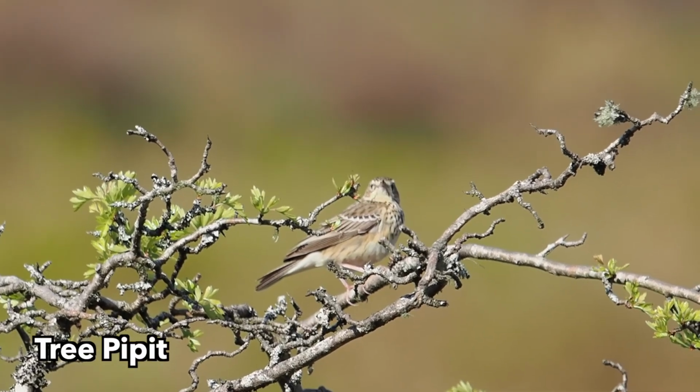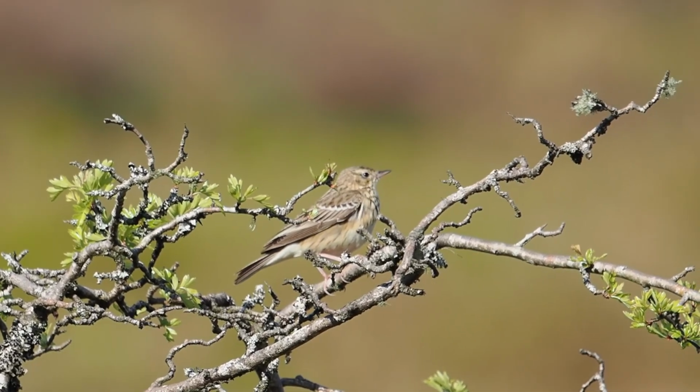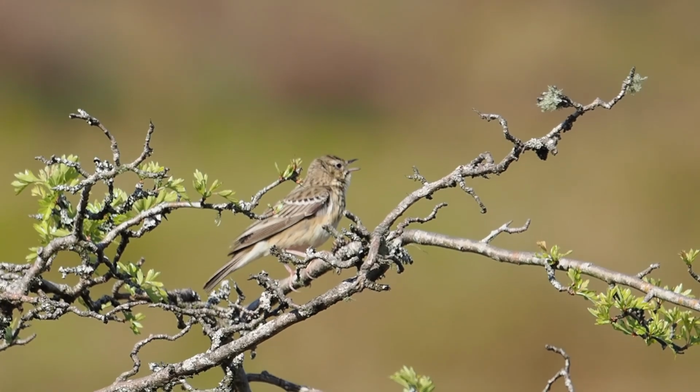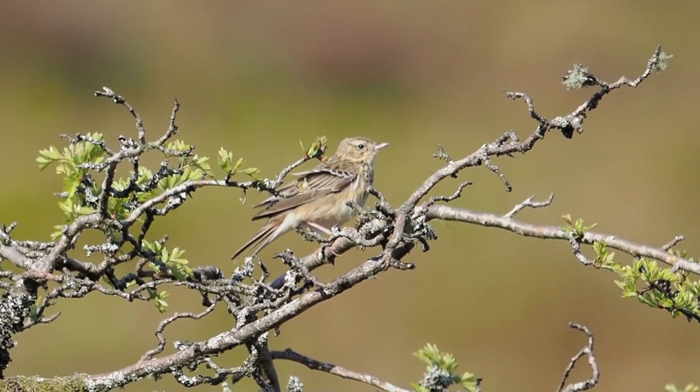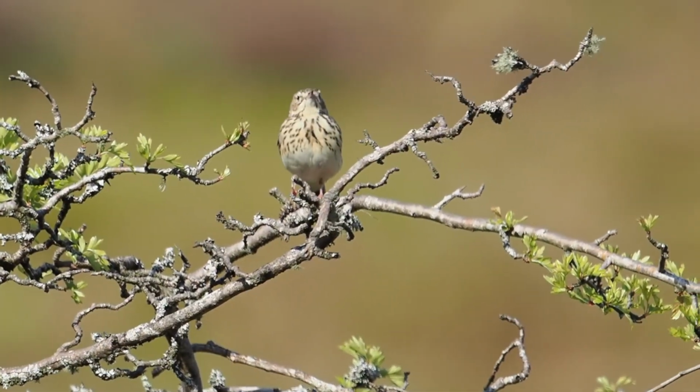Another regular bird to see on the moor at this time of year is the tree pipit. We also get these fairly frequently over our house at night during migration. Here he was just showing off.